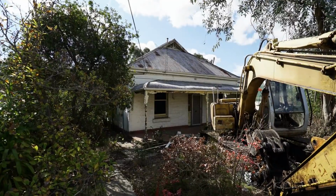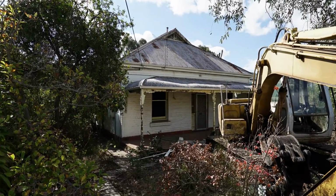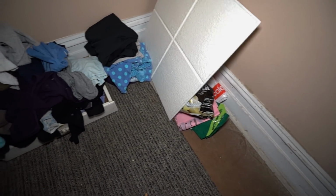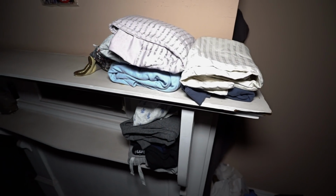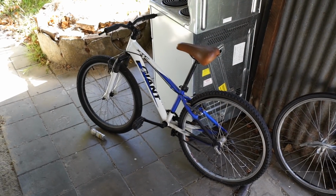Okay, let's now take a little revisit of the home when it was being prepped for demolition. And it very much does seem like the clothing that was placed around the mantle in the initial explore suggests that squatters were actually starting to move into this home, as you will see. Okay, let's go.